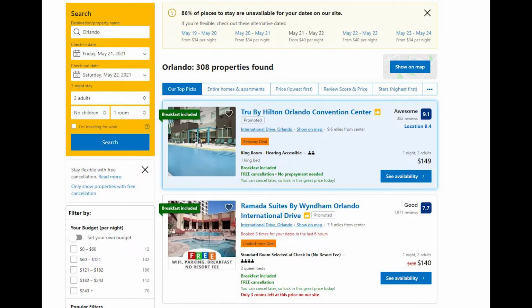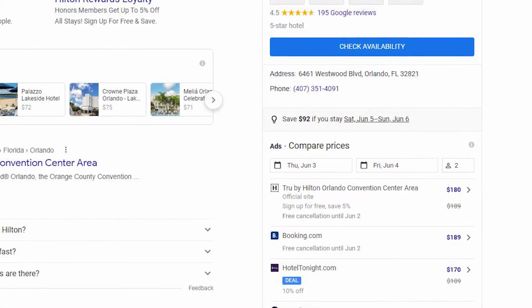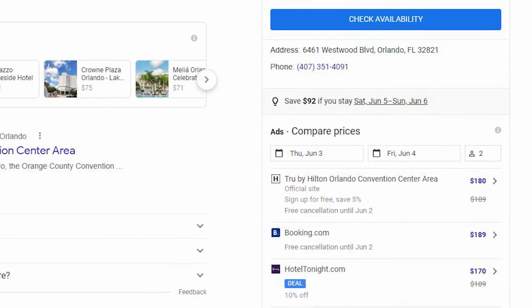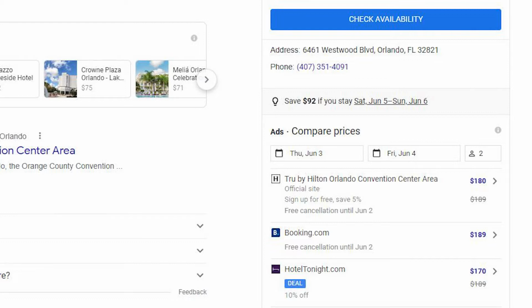But I feel that they're listing their rooms on Hotels Tonight a little too early. If you look at their listing at 5 p.m., you'll see that their rate is good with their own Google Hotels ads marketing at a rate of $180 a night. But take a look and you'll see that their Hotel Tonight listing is at $170 a night. For those that don't know, Hotel Tonight fees can go up to like 25% or higher. They are high as hell.